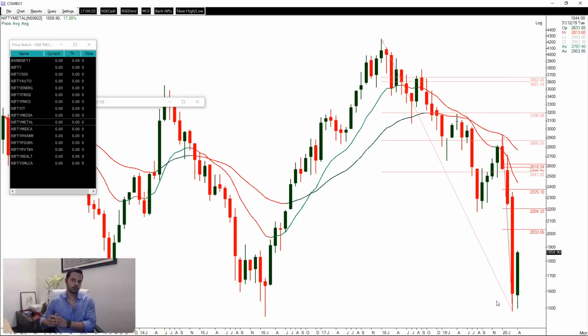This is the weekly and this is the daily chart. But I feel that even if it falls, even if Nifty breaks below the channel and comes down to its previous lows, metals will try not to fall at the rate at which they have fallen over the last 3 months, the months of Jan, Feb, and March. Look at this fall.